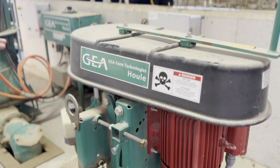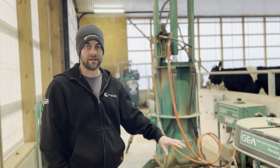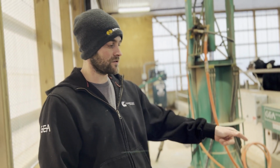So to handle our manure on the farm, we have a GEA Manure System. So it's a piston pump. This is an agitator that agitates the manure that's in a pit under the concrete that I'm standing on. There's a pit about 10 feet deep and then 10 feet wide and 10 feet long. When the pit gets to be a certain height, it triggers the agitator to go.